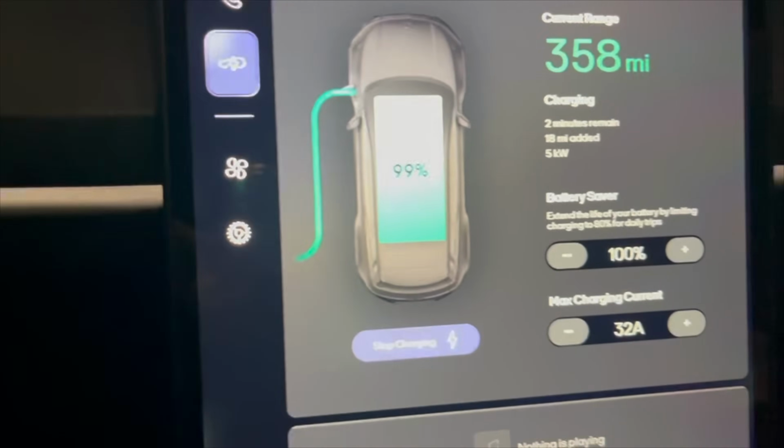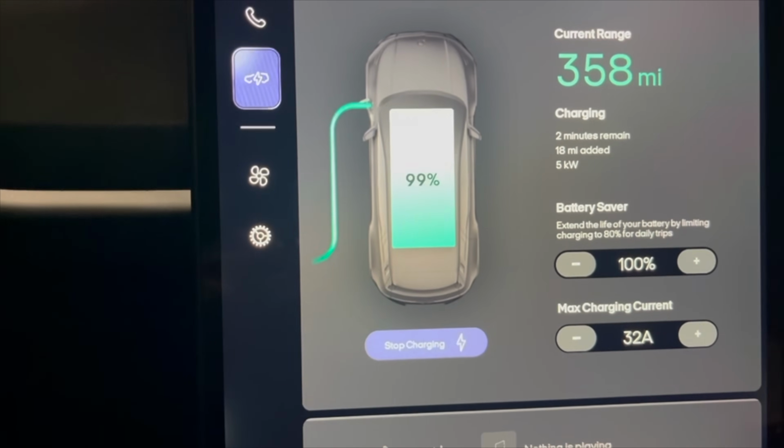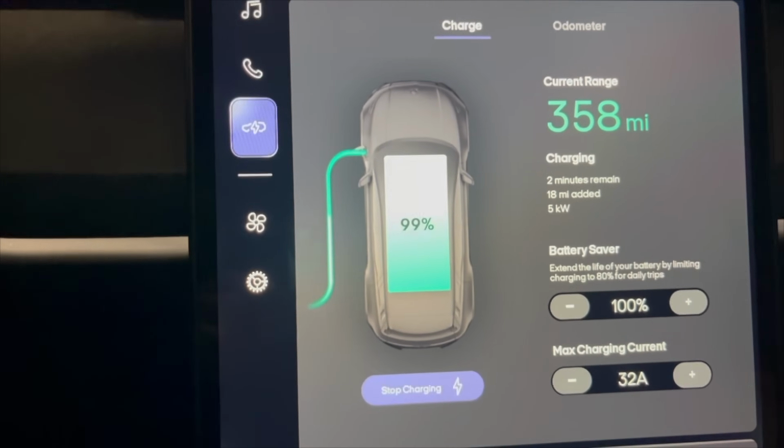We're about to embark on a 500-mile road trip from our home here in Silver Spring, Maryland, out to the outer Cape Cod. We want to see exactly how many miles this thing's going to show once it gets to 100%. Right now, it's been at 99% for a while. Let me turn the camera around so you can see. Right now, it's still indicating 99%, 2 minutes remaining, and showing 358.